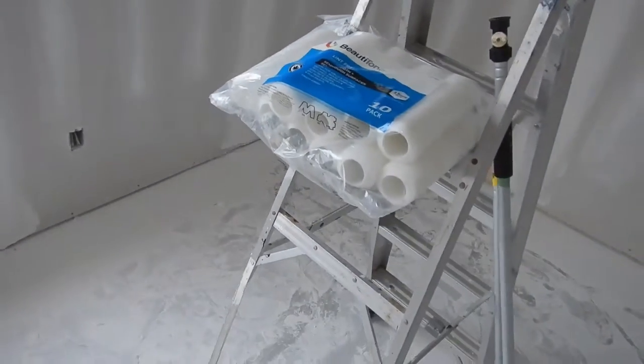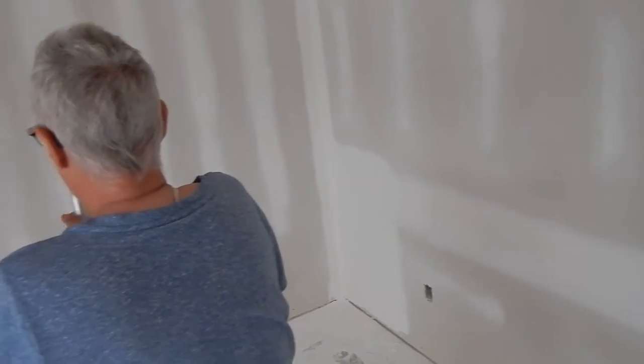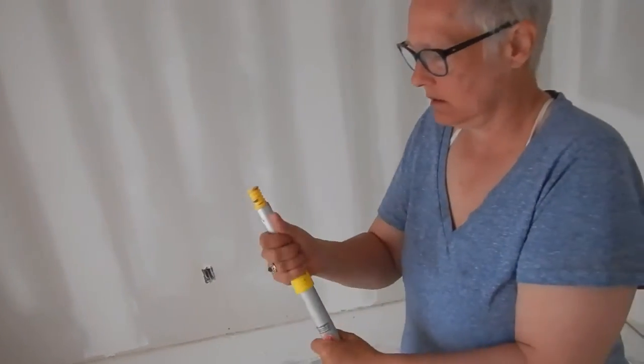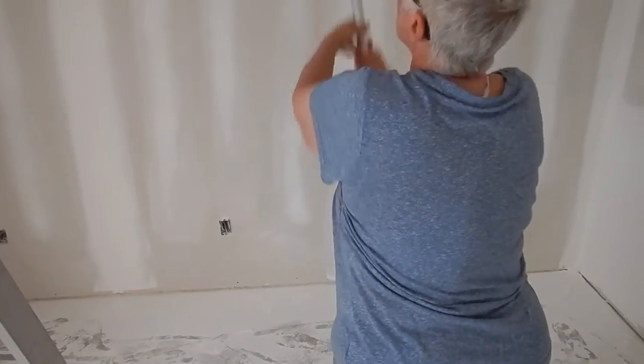Okay, so it looks like the office is ready to go. And you can see that Trish has got rollers and some poles and drop cloth, etc., ready to go to town. Well, it's doable on the ground. This is where the 10-foot ceilings come into play.